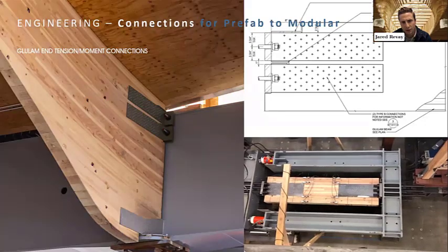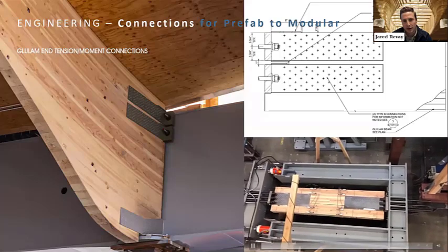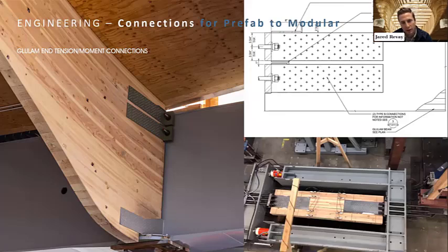Connections also took a lot of engineering testing and samples that we created and worked with universities to develop the right type of solution for this project, something that was simple and repeatable. These ended up really just being steel plates that served as tension and moment connections, but they're just simple SDS screws in these plates.